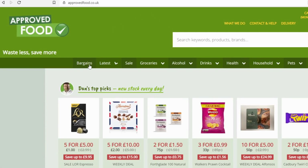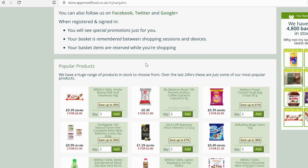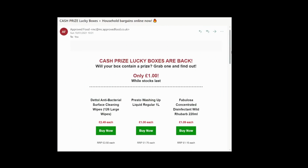There's an online bargain store that I sometimes shop from called Approved Foods, which sounds weirdly authoritarian and austere, but it's just a name. They specialise in selling off retail products that are close to, or sometimes beyond, their best before date. Now remember, best before is not an indication of when the products will become unsafe to eat. It's more about aesthetics, and sometimes just about stock rotation. Anyway, they emailed me to say they had some lucky boxes available. These are £1 each and will contain a selection of mystery items, probably stuff that isn't selling fast enough, or maybe has damaged packaging. The incentive to buy the lucky boxes is that a few of them will contain a cash prize.